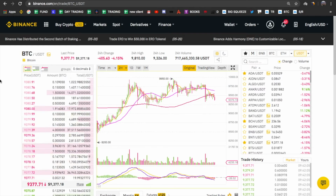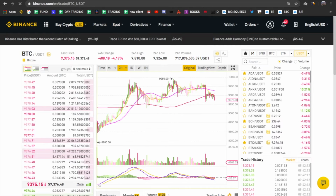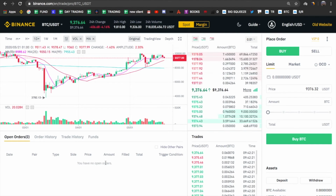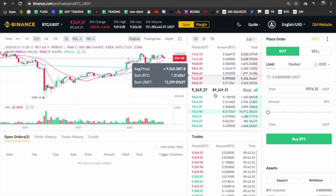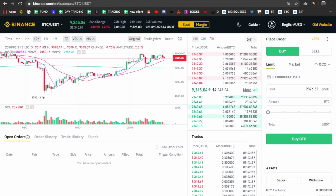Now this is the classic interface, right? Let's check the advanced interface quickly, and then I will show you more details, how to open orders and stuff like that. So here is the advanced interface. It's basically the same, but as you can see, the interface is a little bit different. You have here again the buyers, the sellers. You have the chart here. Above here are the prices, the 24-hour change, high, low, 24-hour volume. Here are going to be your orders, and here is where you place your orders, right?